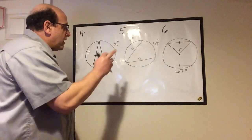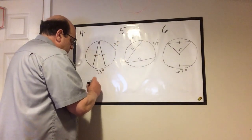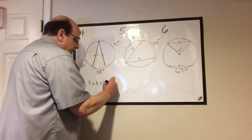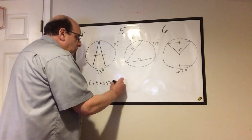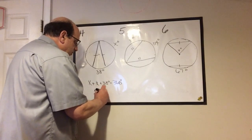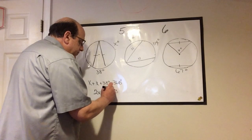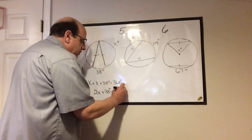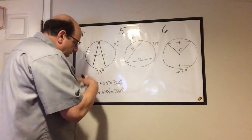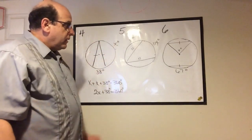All right, so all we have to do is say, okay, x plus x plus x plus 38 equals 360. And I'm going to go one step farther. I'm going to say 2 x's plus 38 equals 360 degrees. Now you can solve. Now you can subtract 38 from both sides and then divide both sides by 2. Then you'll find your x, okay?